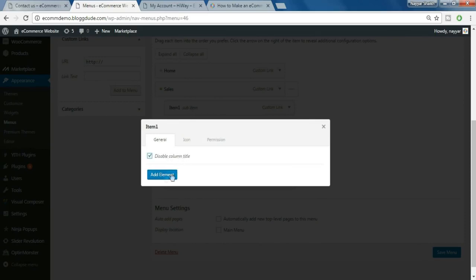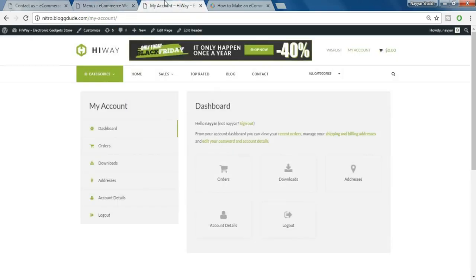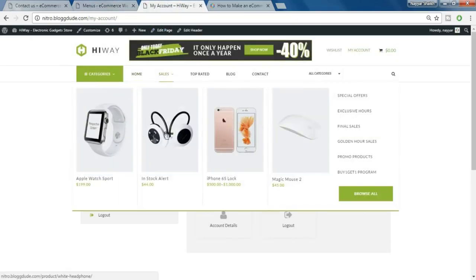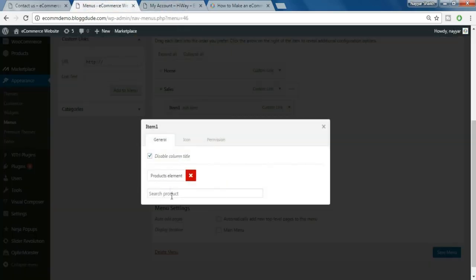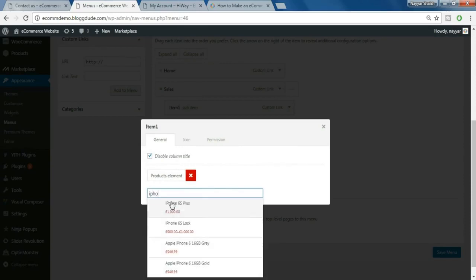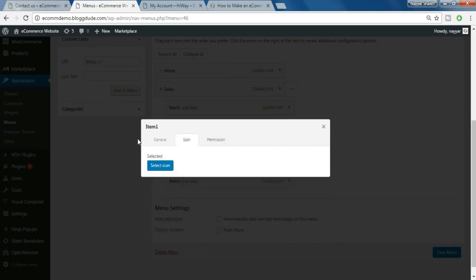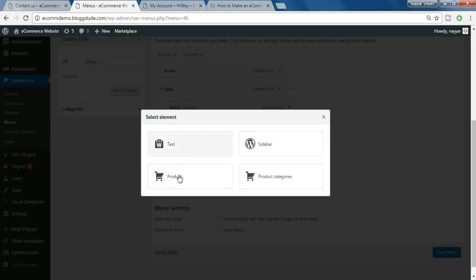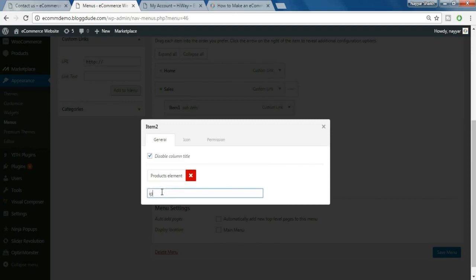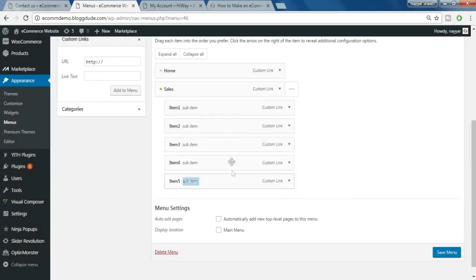Click disable column title and click on add element. Now click on product, because now what we have to do is add a product on the mega menu. As you can see, there are 4 different products added, so we have to add a product. So type in over here the name of the product. For example, we are typing iPhone 6s Plus. Fine. Now cancel this. Item 2, add element, product, iPhone 6s lock. Fine.